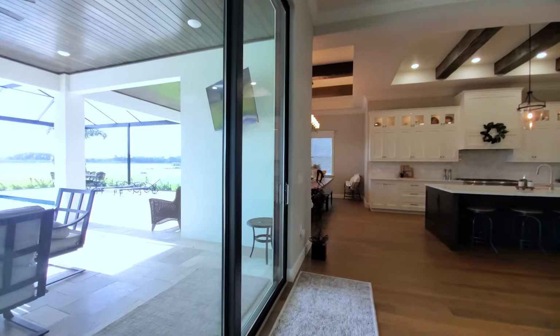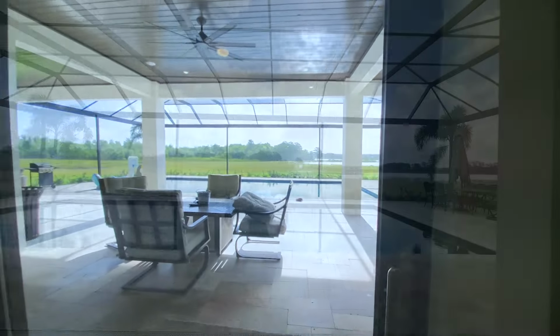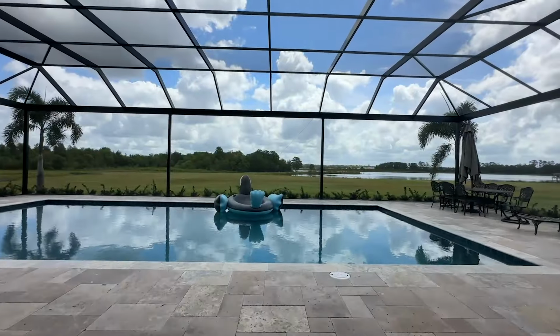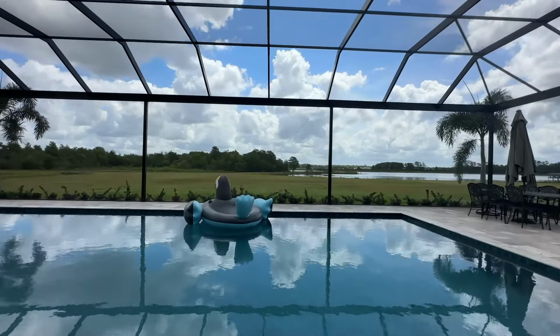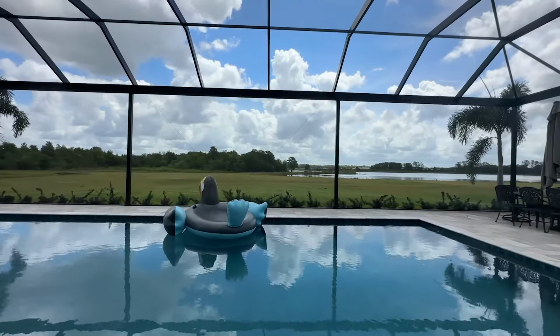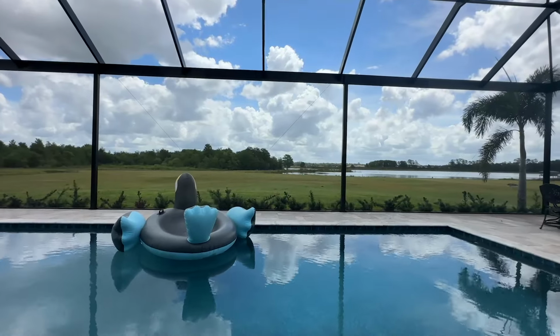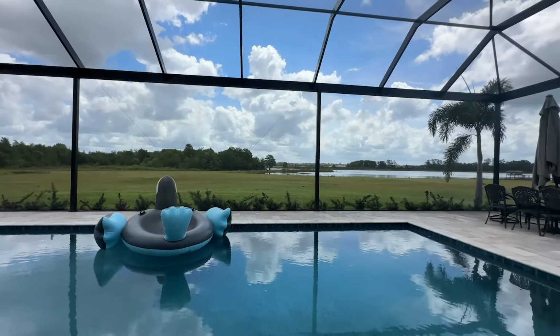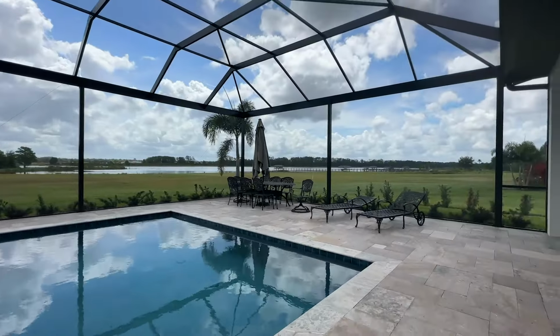Check out this resort style backyard. Look at all that land. Beautiful resort style backyard, fully screened in. This pool is gigantic. And then you have this screen in that has the full view picture screens.